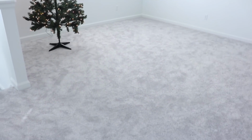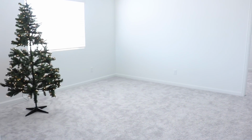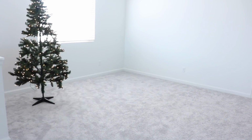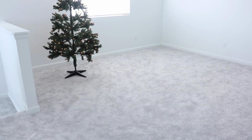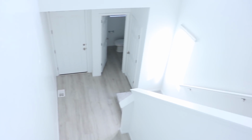One of the things that absolutely sold us on this house is this loft area. This is so perfect. We are going to put some living room furniture in here, a love seat, and then just a regular couch. And then we'll have a TV up here. This will be like the kids area, just a little hangout spot. And then if you look over the banister, here is the view of the entryway. All of the bedrooms are off of the loft.